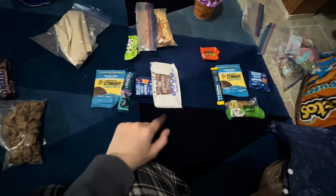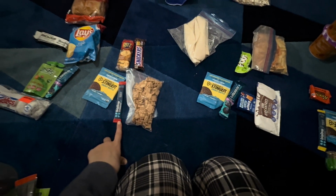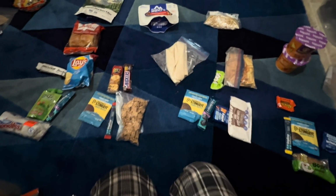And then I have some sort of electrolytes, mostly liquid IV. And then we have 2 drip drops, which I've never tried before, but there was a hiker in here. He was a section hiker and he had some left over. So I grabbed them from him.